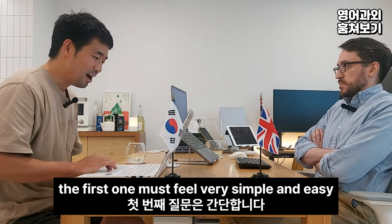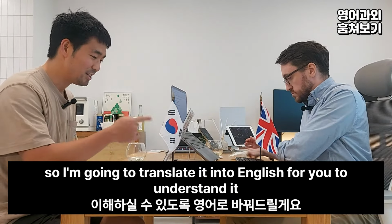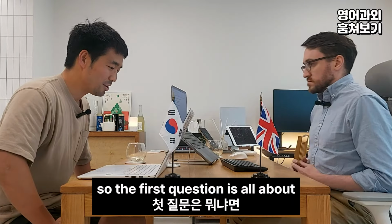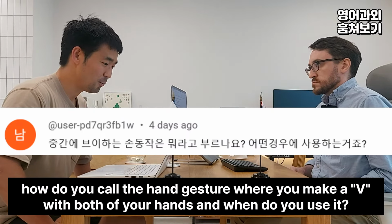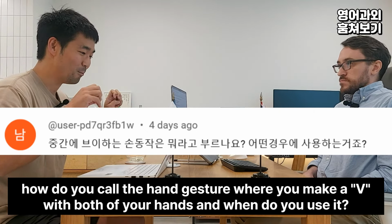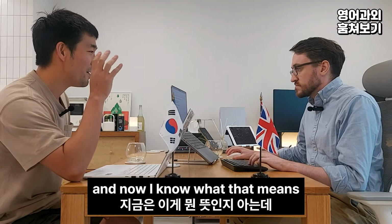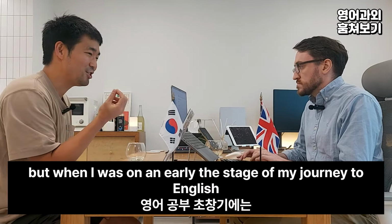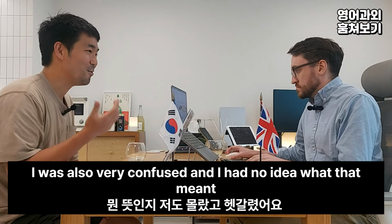The first one must feel very simple and easy. I'm going to translate it into English for you to understand. The first question is all about how you call the hand gesture where you make a V with both of your hands, and when do you use it? And by the way, now I know what that means, but when I was at an early stage of my journey to English, I was also very confused and had no idea what that meant.